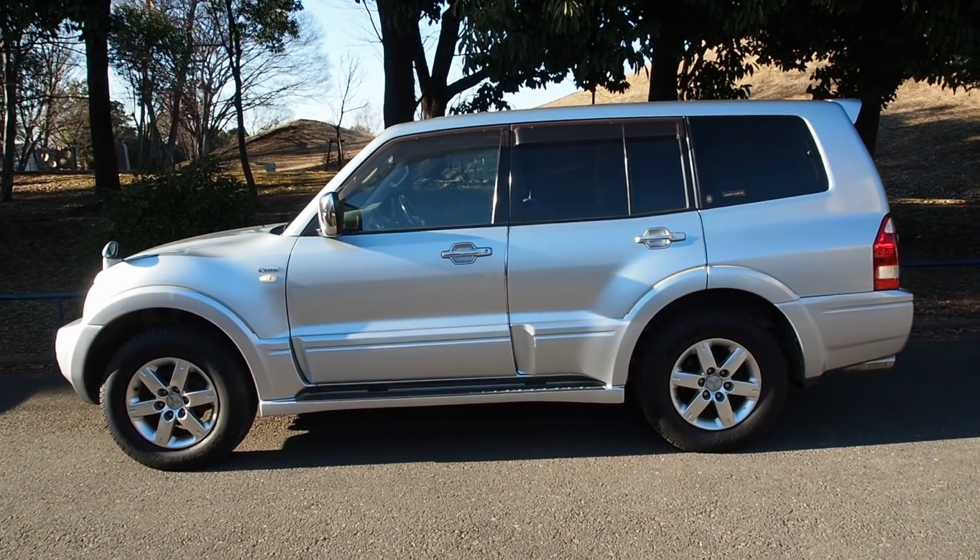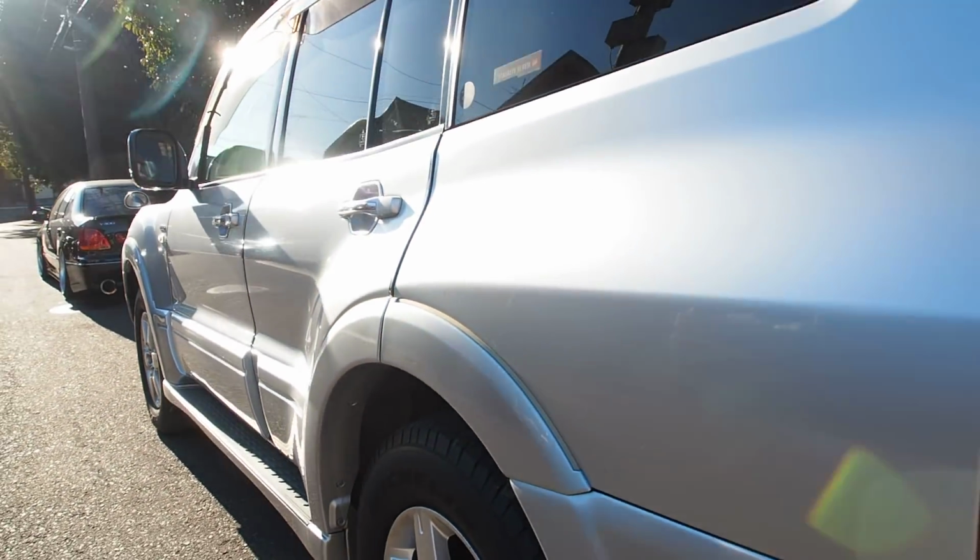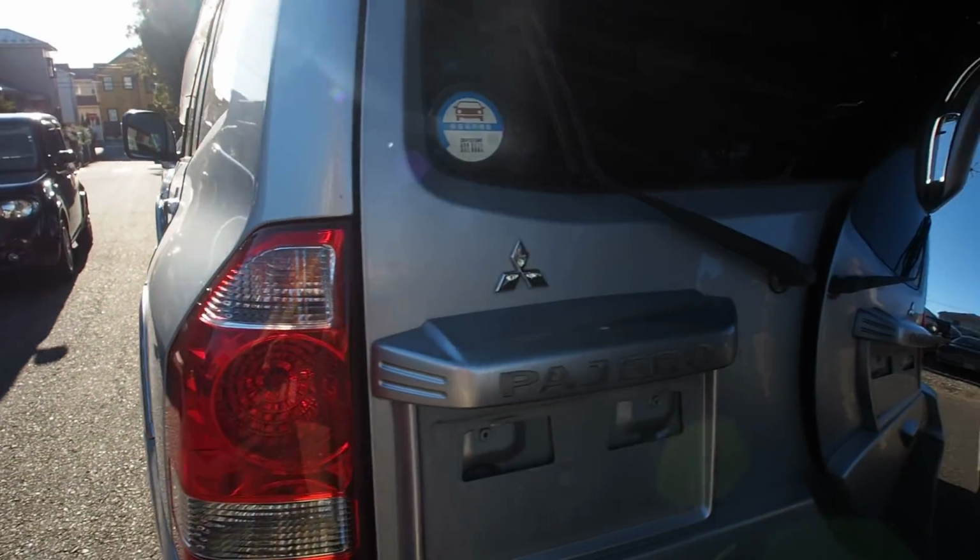And because of that, you get no dents on it. The entire body is completely free of any dents anywhere. And pretty uncommon for a car that's already more than 10 years old.